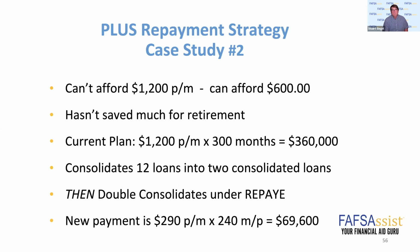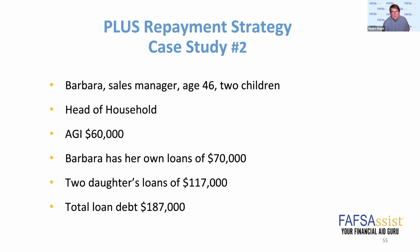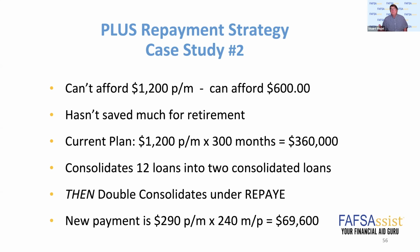Makes $60,000. She's having to pay $1,200 a month. She can only afford to pay $600. She hasn't saved much for retirement. Her current plan is costing her $1,200 a month, right? Over 300 months, that's $360,000. That's a lot of money. And what was her original loan? She owed $187,000. Now she's almost doubled, $360,000.